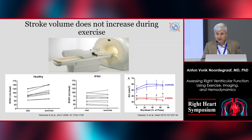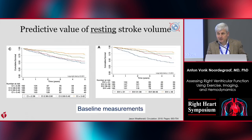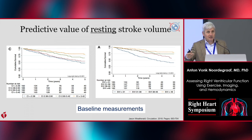Stroke volume, we do know that stroke volume really doesn't change a lot in the case of PH. This was shown in a study by Sebastian Verhoeven, and then it was repeated many times by other people, that stroke volume, especially in supine position, doesn't change, whereas it does in healthy persons. The other study was from Guido Claessen from Leuven, and he showed the same thing in controls and CTEPH. And why is that? Because the contractility is already at its max. So that is why stroke volume is so predictive at baseline, because it predicts already the state as well as exercise. Again, the right ventricle is working at its max.